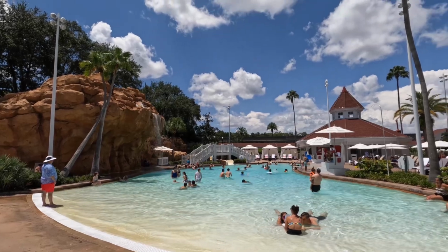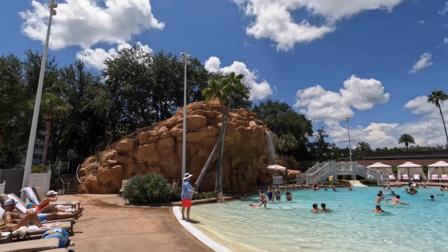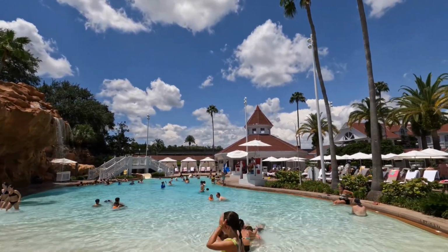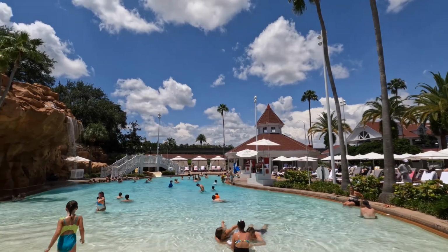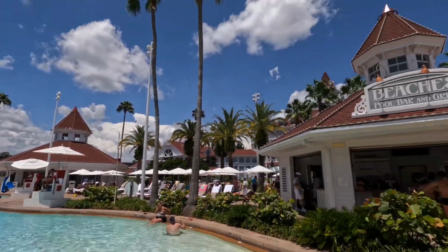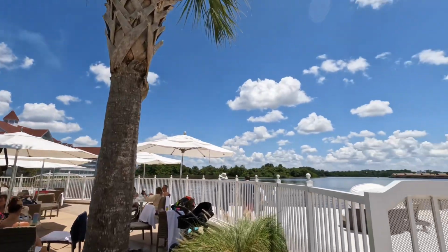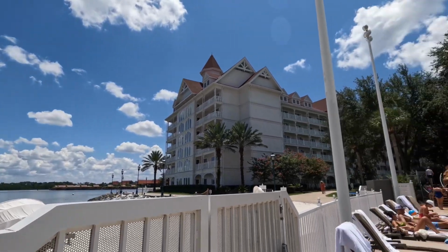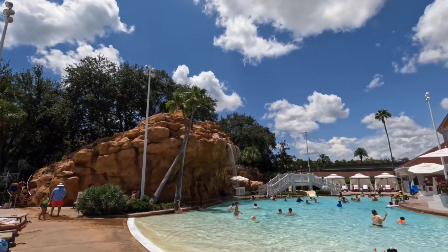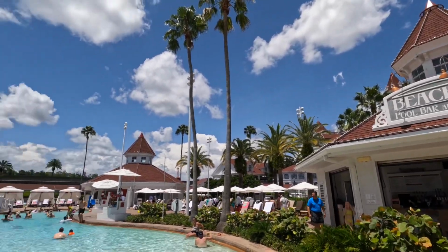So we're here. This is the main pool. There is another one about this size. Kind of surprised the pool situation is not bigger for this resort. It does have Beaches pool bar and grill. I've heard really good things about the food there. The other pool, it appeared, had more of a snackish type situation. I know you can get cheeseburgers and stuff out of there.